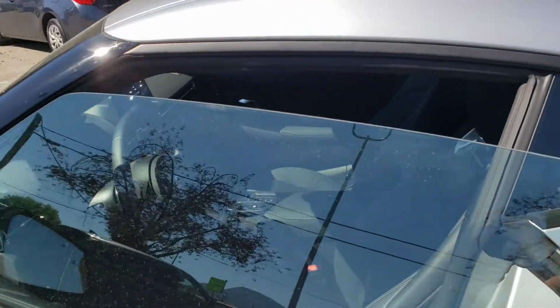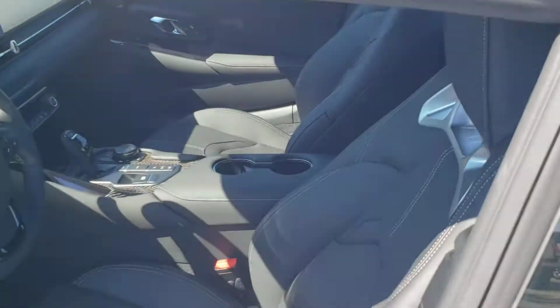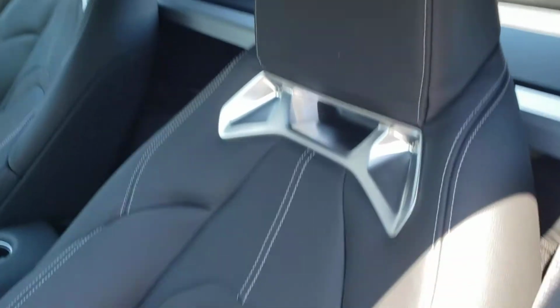And when you open up the door here, you'll notice the window rolls down just a little bit because there's no frame up top, so you'll be sure that you never damage the glass. Inside, you've got the gorgeous black leather bucket seats here with the race-inspired design.